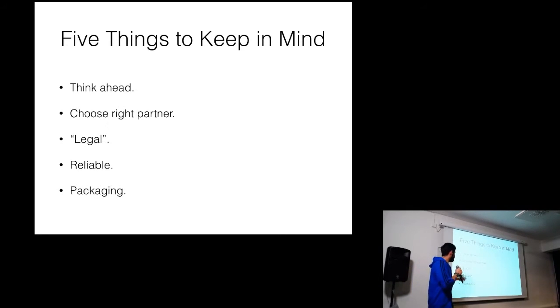And finally, think about the packaging. Not only about your packaging, but your cartons which you're going to ship into, because all of these will be cost related later. If you don't make sure that your packaging can fit inside the carton that you chose, then you're shipping a lot of air. So think about everything, think ahead, and try to have backup plans for everything. I think that was enough from me. Any questions?